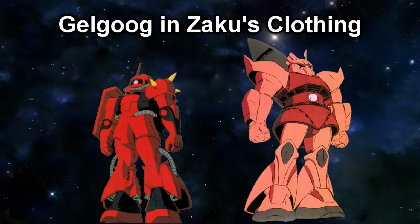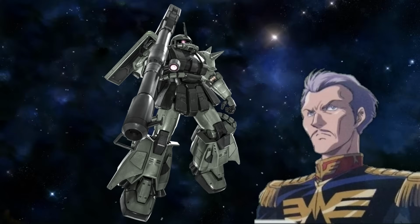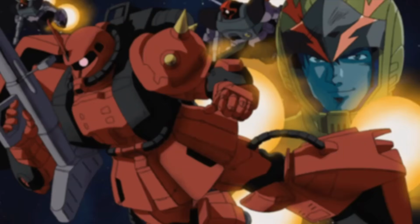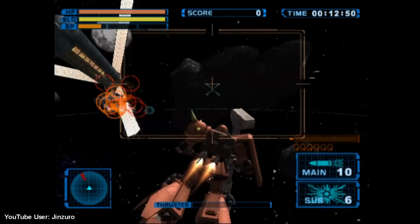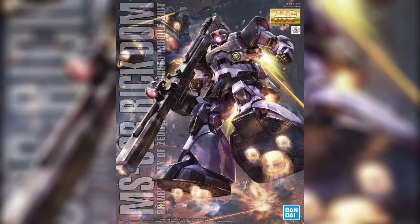It was sometimes even called a Gelgoog in Zaku's clothes. And with Elliot Rem as the test pilot, the R2 could really show off its capabilities. But it wasn't meant to be. Despite being an excellent machine, Zimmad's Dom was better suited to the Zeon High Command's demands.